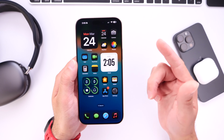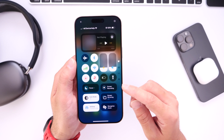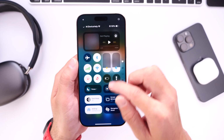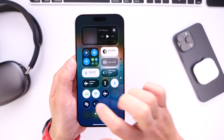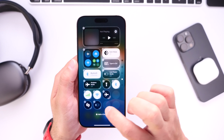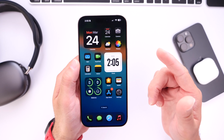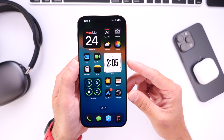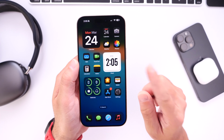Now, something else that I've noticed within the latest RC is that when you go to rearrange your Control Center, the animations and everything seem a lot smoother. I don't see things overlapping, things just fall right into place. It's a lot smoother when you go to customize your Control Center, which is obviously great news. The initial release of the iOS 18 Control Center was a bit clunky, and with the latest RC, it is a lot smoother.